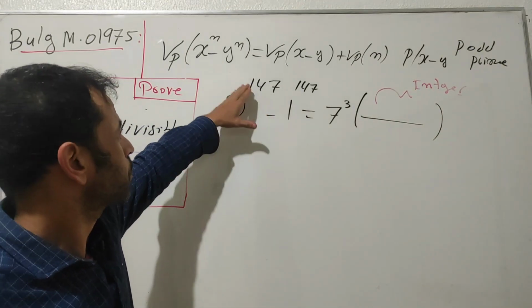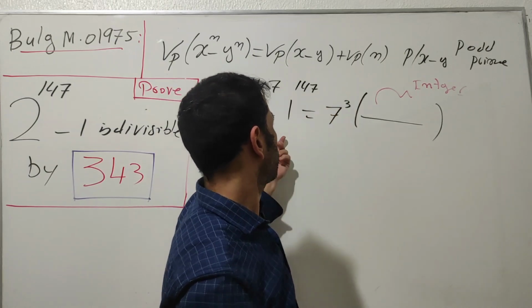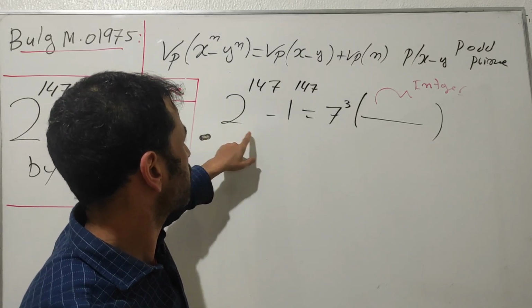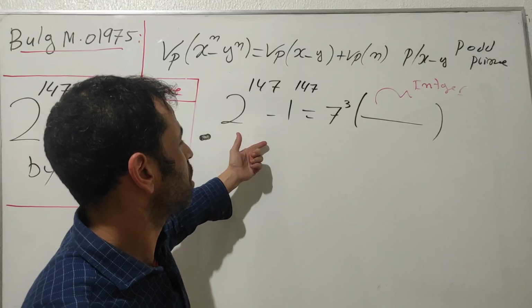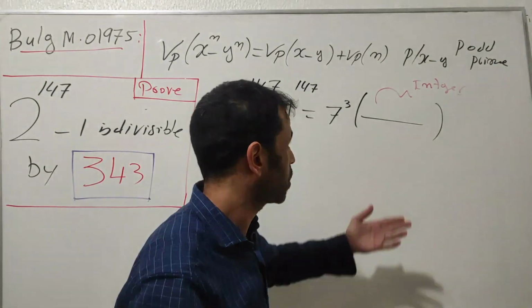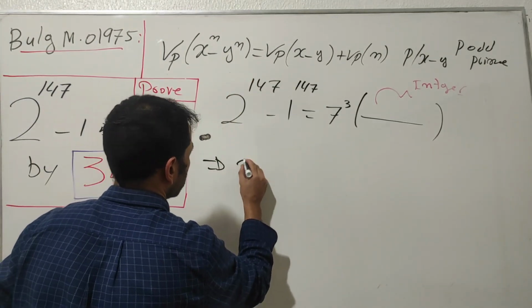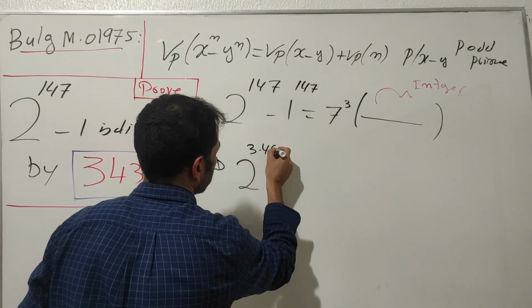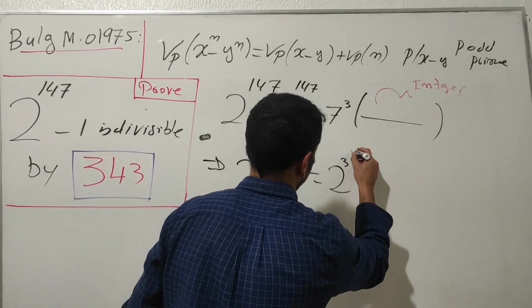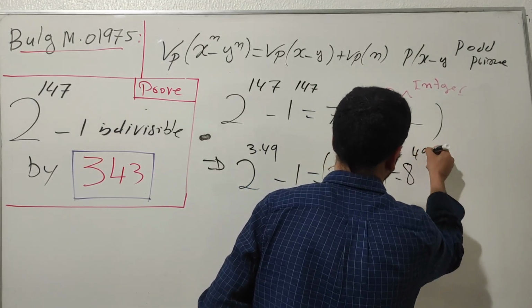So we need to write it in this form, but be careful here. This difference does not satisfy the condition, because if you take 2 as x and 1 as y, the difference is not divisible by 7. So we are going to transform this expression into another expression where we have this condition. It's simple: 2^147 is written as 2^(3 times 49) minus 1, which equals (2^3)^49 minus 1, which is 8^49 minus 1^49.